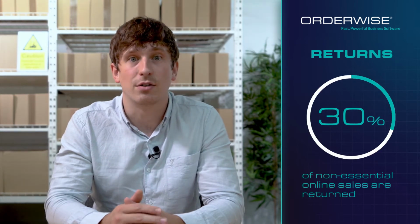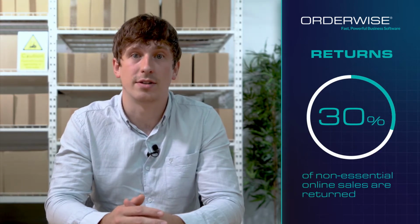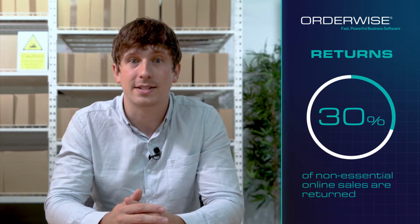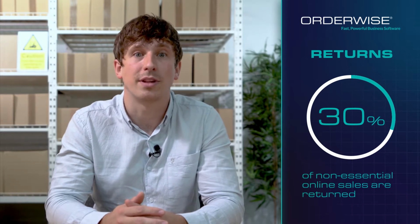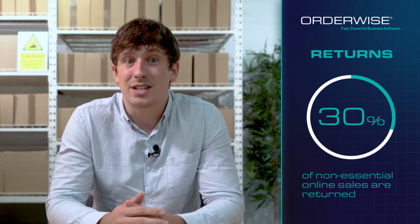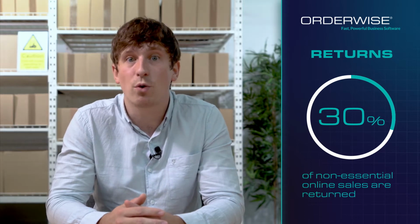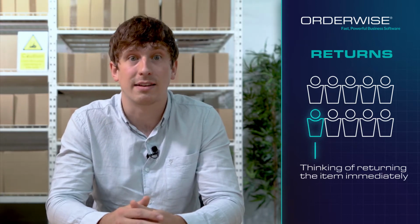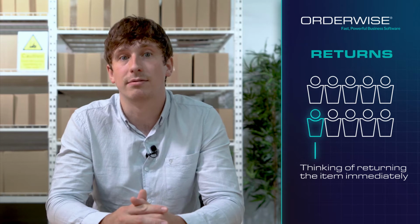One of the biggest impacts on retail from this shift has been the growing number of return sales. Up to 30% of non-essential online sales are returned, which makes sense because before any restrictions were in place, people liked to see what product they were buying. They'd try it on or try it out. It looks like customers still want to do this. Even before 2020, 1 in 10 customers admitted to buying a product online with the thoughts of returning it almost immediately if it wasn't the right fit.